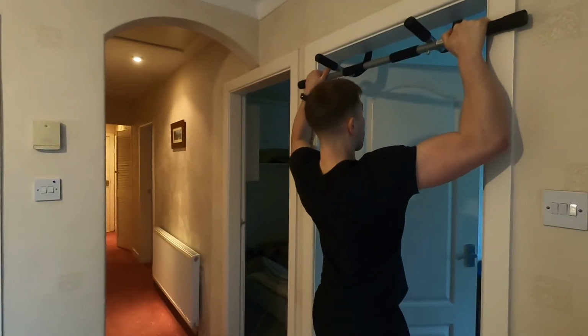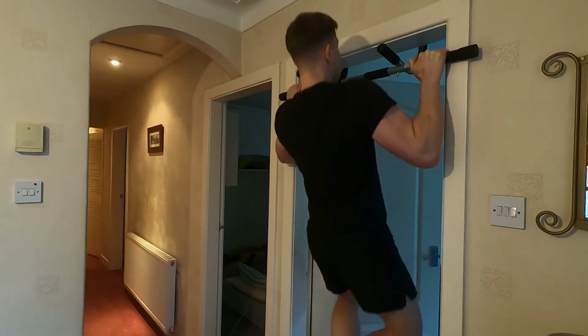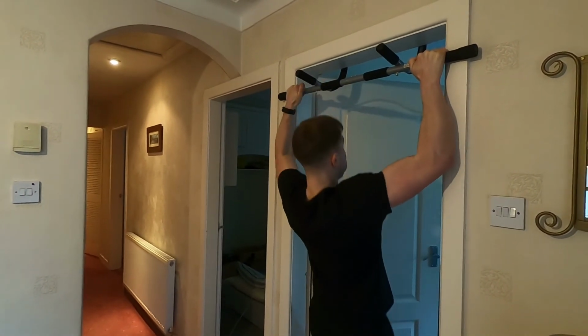So the biggest question is, would I buy it again? And probably not. I wouldn't really feel like I would need this, spending £110 on it. I don't think that I've really got £110 worth of value out of this. There's been things that I've spent less money on that have, like a pull-up bar, for example, cost me £30. I got a lot more value out of that in terms of results. So I wouldn't buy it again.